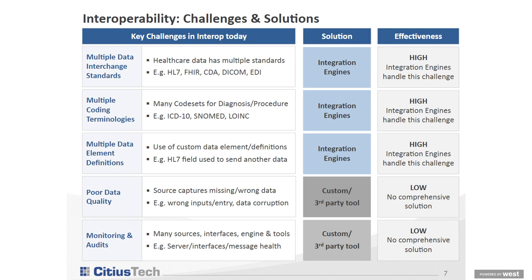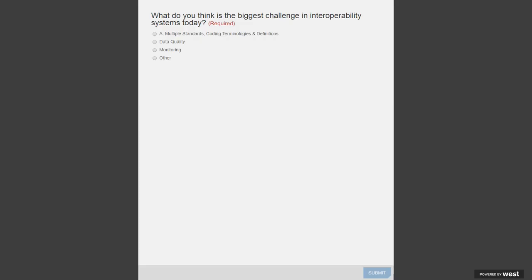Moving to the next slide, we are going to come up with polling questions here. What do you think is the biggest challenge in the interoperability system today? Is it multiple standards, coding system terminology definitions? Is it the data quality that you are receiving? Is it the monitoring that you have to do? Or is it something else?